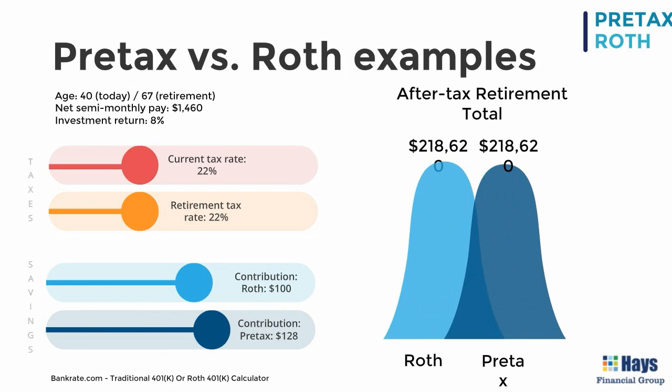So now the Roth saver is saving a little bit less, but when they get to retirement, they don't have to pay all those taxes on their nest egg. The pre-tax saver would be saving a little bit more from each paycheck. Then when they get to retirement, they have a chunk come out for the taxes, and once they pay those taxes, then they're on equal footing as the Roth saver. But this is where so many people make a minor error that can have a major impact.